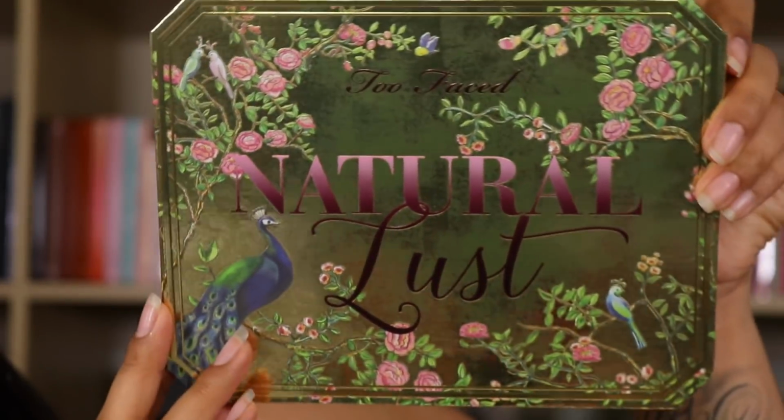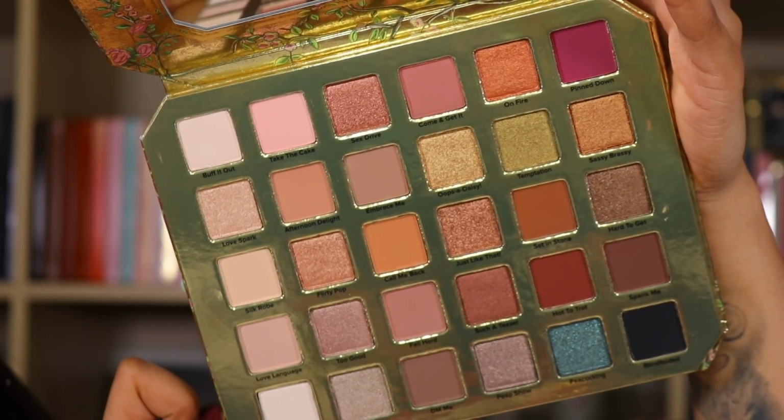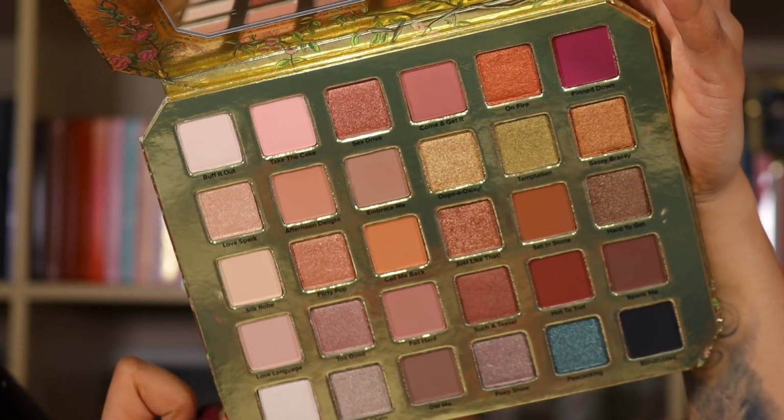Now, I haven't played with this, and it has been in my collection for quite some time. The colors are so gorgeous. And right away, as I was swatching the Melted Chocolate Matte Eyeshadows, I wanted to play with this palette. So if this is something you would like to see, continue watching. I don't know what I'm gonna create, but we're gonna go in and use some of these goodies.